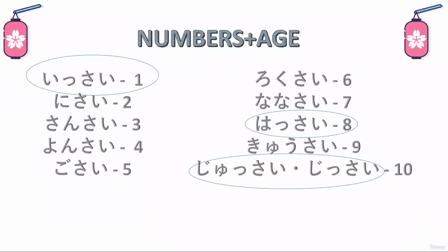And our second exception is 8歳, 8 years old. 9歳, 9 years old. And for 10 years old, there are two ways to say it. The first one is 10歳. And the second way is 10歳, with the small tsu.